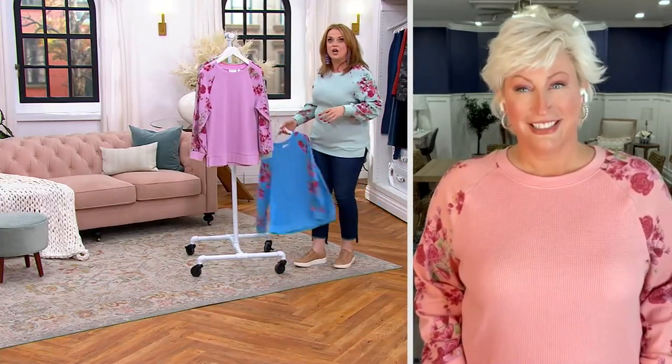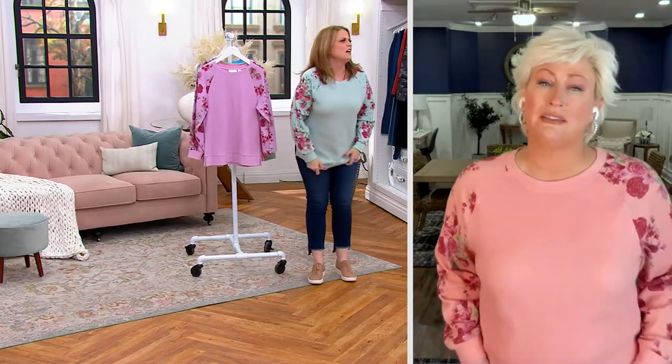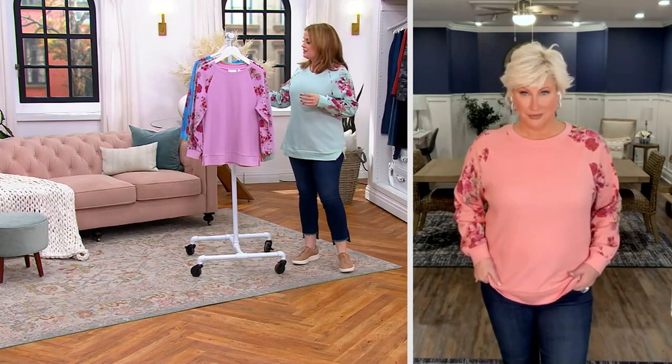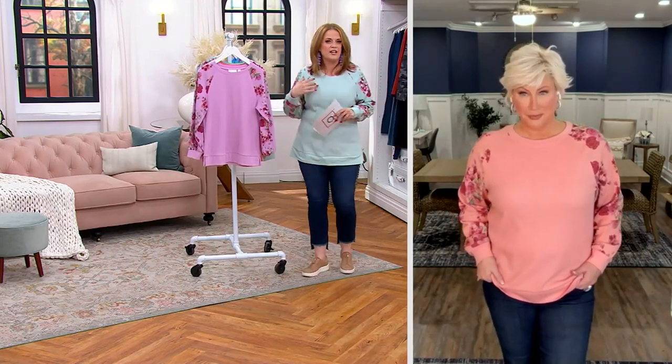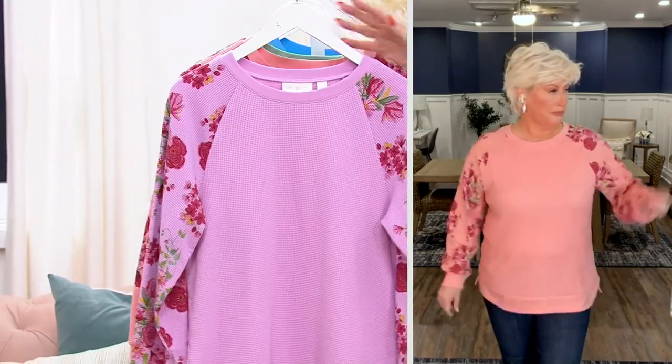Caspian Blue is now gone. Over 2,000 ordered in the show. I'm sorry, Katya. We have 3 colors remaining. Let's review. It's joyous, right? It's uplifting. It's beautiful. It's soft. Feminine. It's gorgeous and feminine.